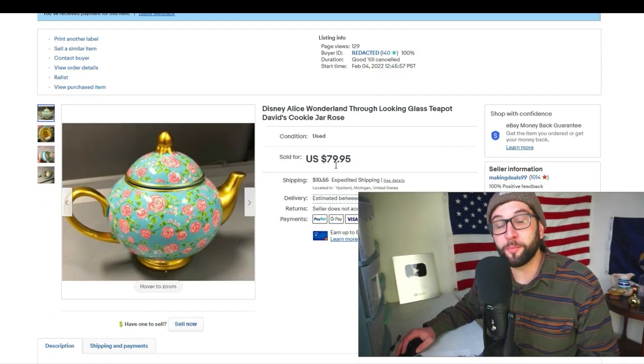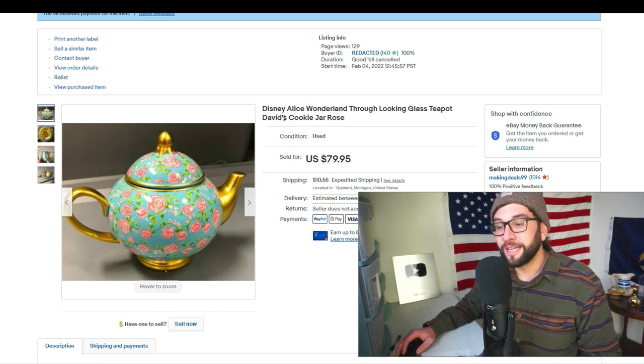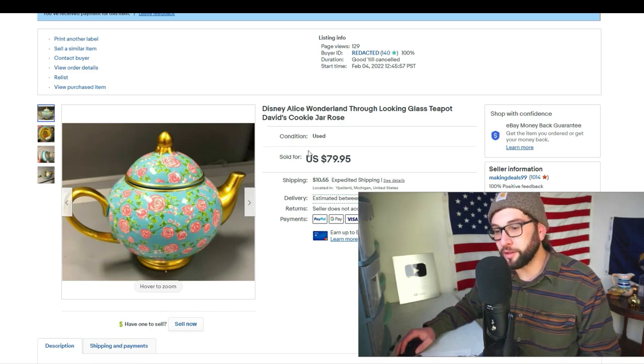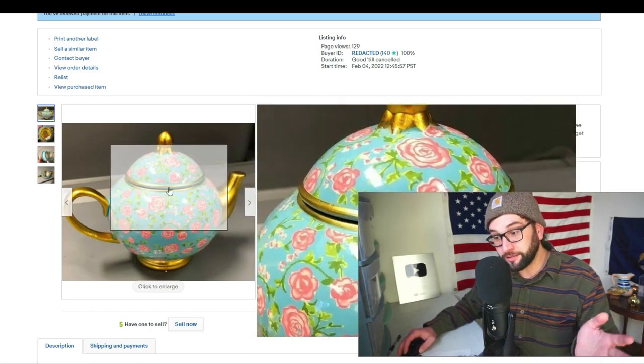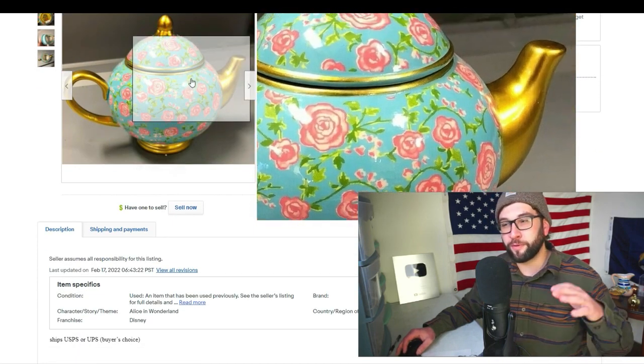Buyer paid full price, and I think it was calculated shipping, so they ended up paying about $15. It sold for just under $100. It's a David's cookie jar from the Disney Alice in Wonderland series they did. It's not actually a teapot. It looks like a teapot. It's not a teapot. Really pretty. These sell for between $50 and $80.